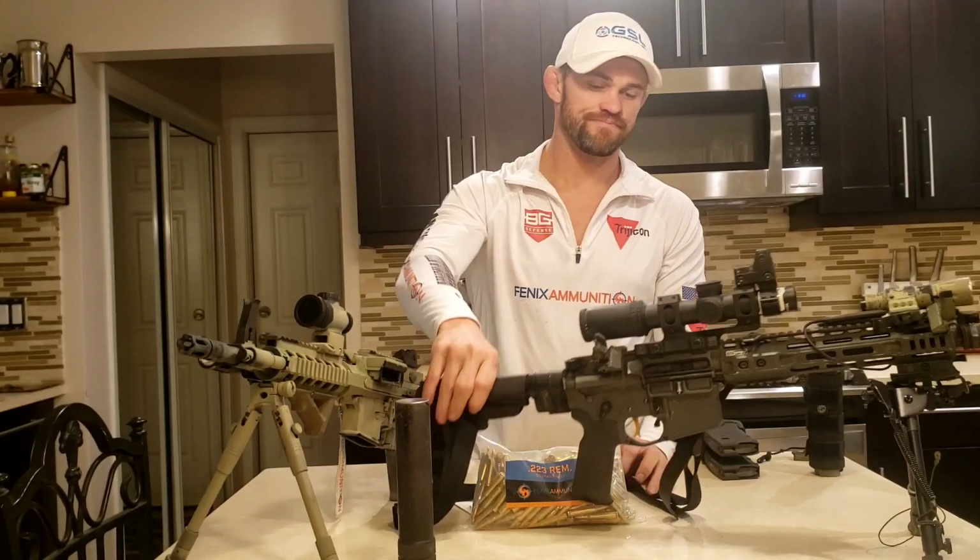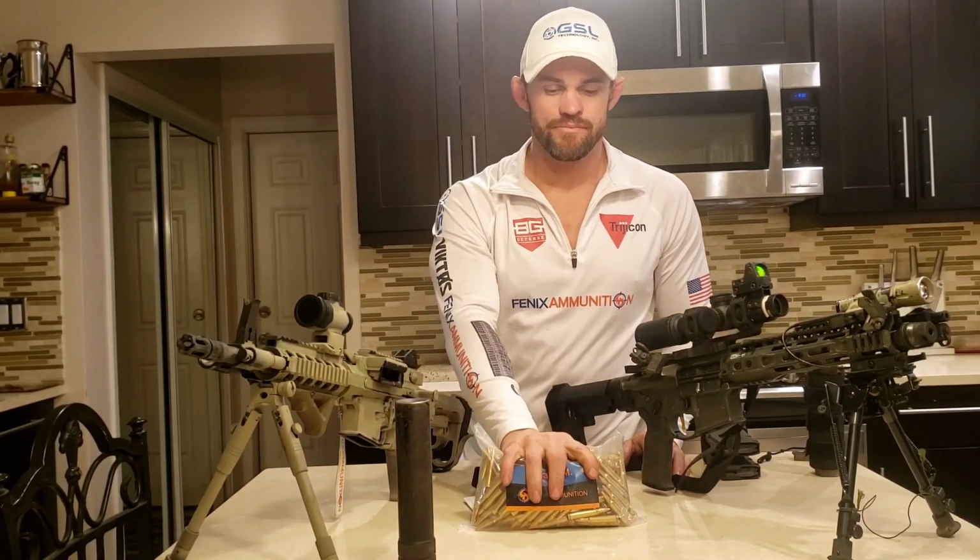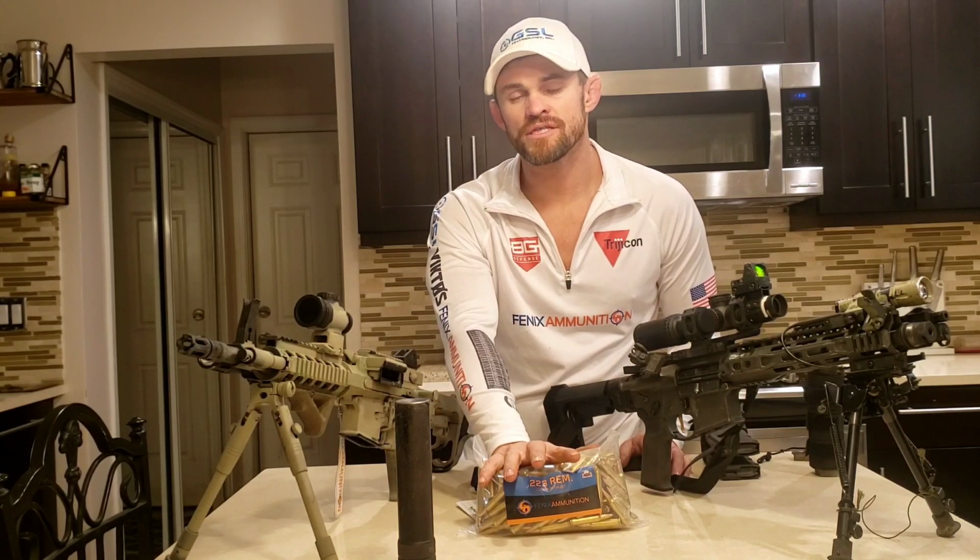As far as ammo, Phoenix Ammo. This is their 5.56, and almost all my household protection stuff has their 75 grain hollow points in it. It's a great round. I've killed a couple of coyotes with it, and it's just fine for shooting targets or other things. So, Phoenix Ammo, 75 grain hollow points.